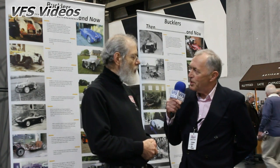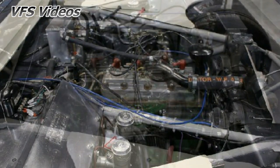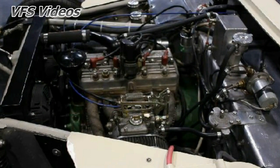So what type of engine is it? It's a Ford 100E, very highly tuned, built by Murray of Slough for the previous owner, and he's done just about everything you could to it to get more power out of it, except going overhead inlet valve. So it does go quite well, actually.